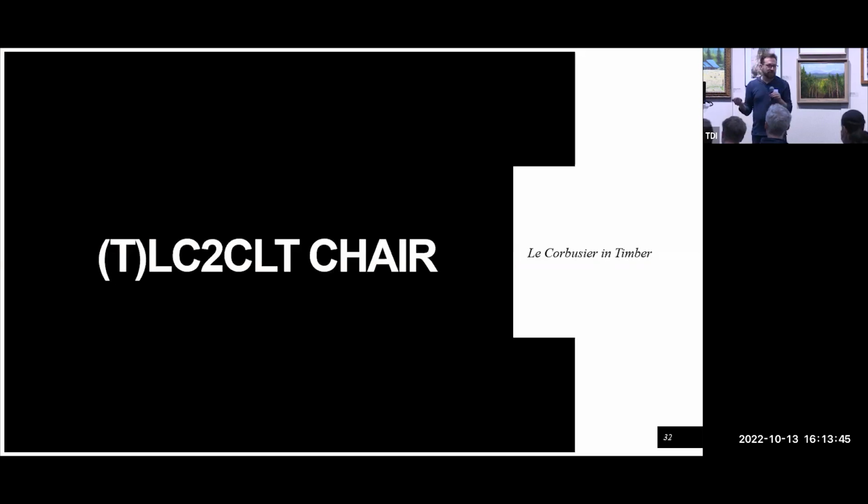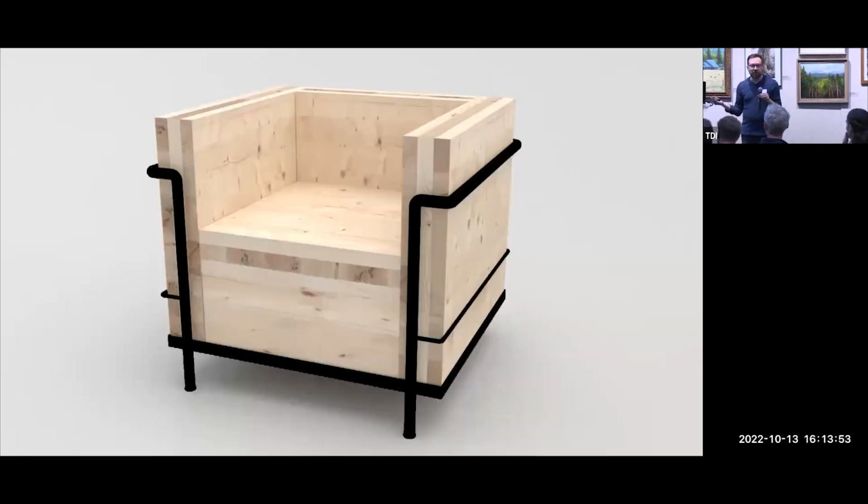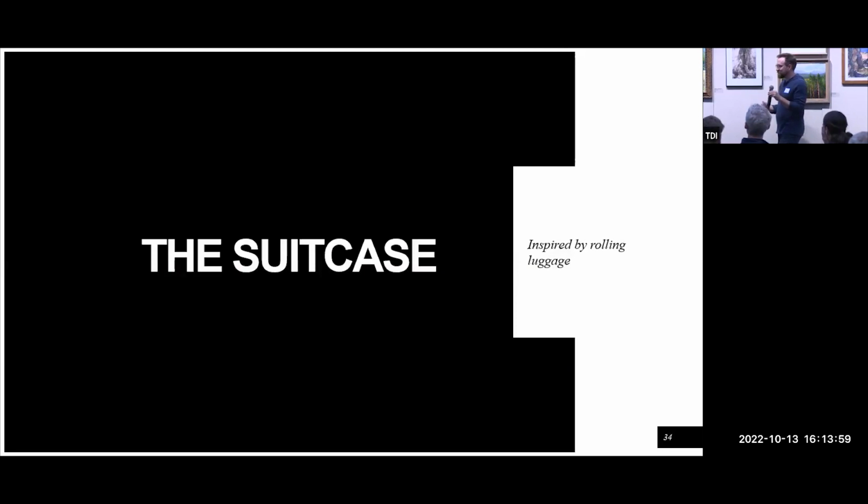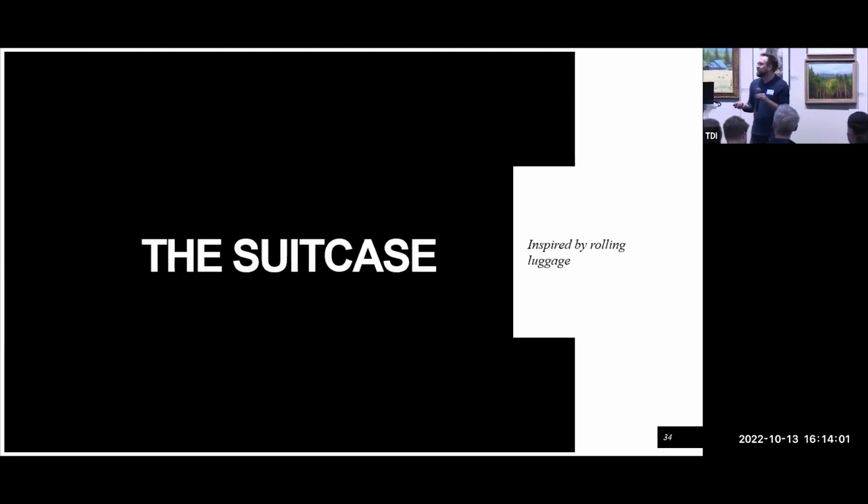This one I couldn't resist, the perfect palindromic name. So the LC2 is a Le Corbusier design. And if we just get some panels, I've already got the frames, I can make these in a day, right? The suitcase is one we're actually currently developing.